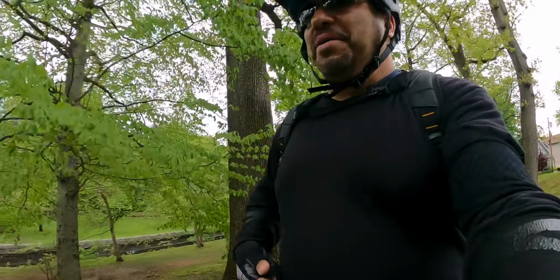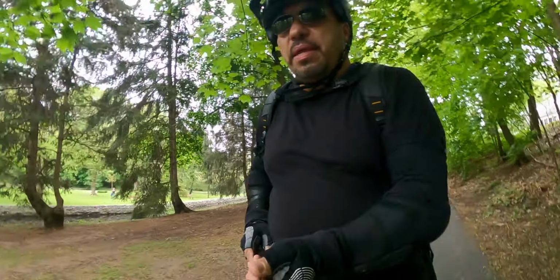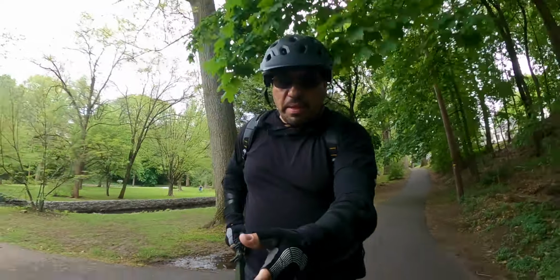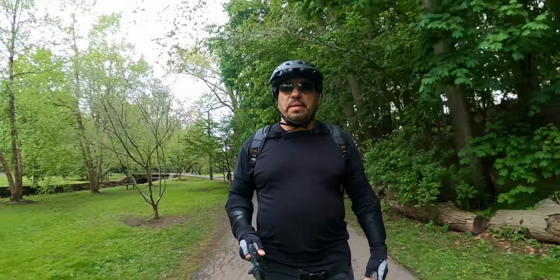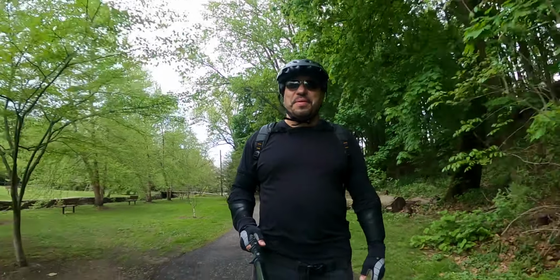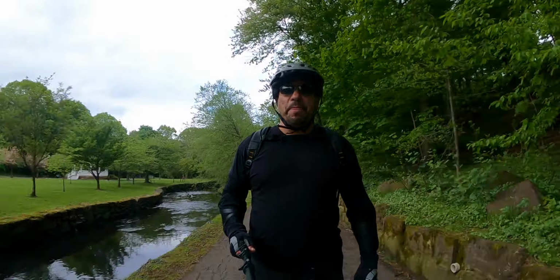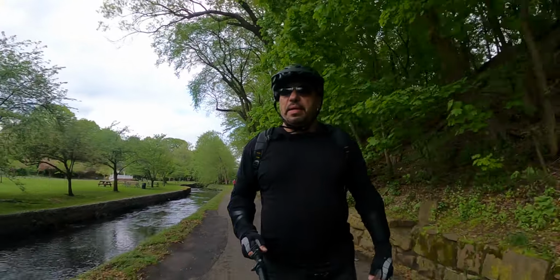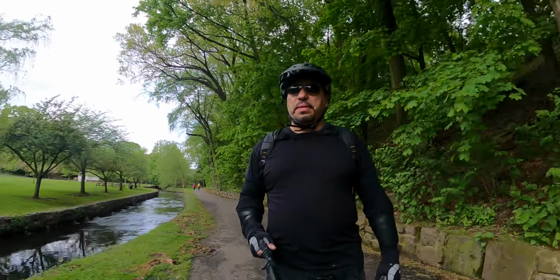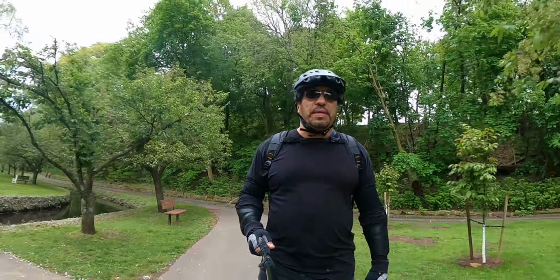In the park, I know I'm going to get rained on today. There's no question about it. It's just the weather and wind. I'm going to get caught in this rain. So I'll try to get out of people's way here. Rain here. The roads are wet here on the pavement. I'm in the park here, and I'm trying to get home before I get rained on.